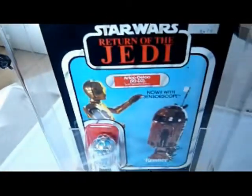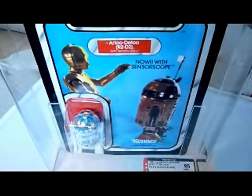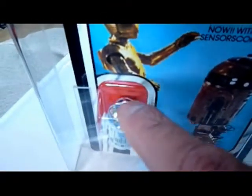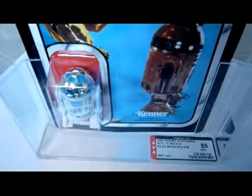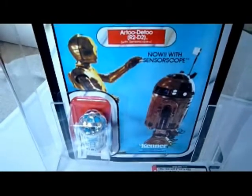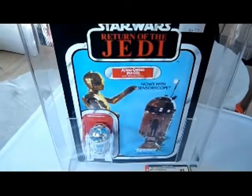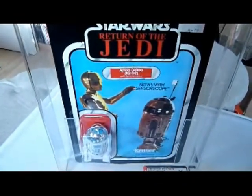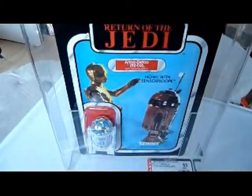It's, as I've said so many times, R2-D2 with sensor scope. And there you can see just there that little blue bit, that's the actual pull-up sensor scope. I'll show you the figure as well loose, which is from my own childhood days. So R2-D2 sensor scope, Return of the Jedi card. I've already got on YouTube a tri-logo version of this, not graded, but a really nice specimen as well. So there you go, R2-D2 sensor scope.